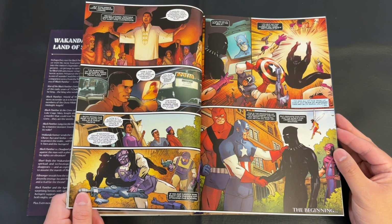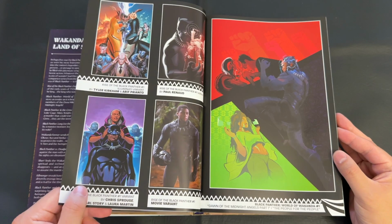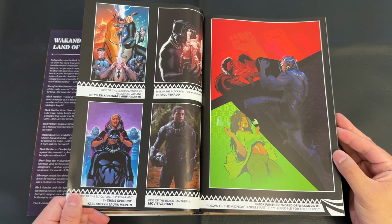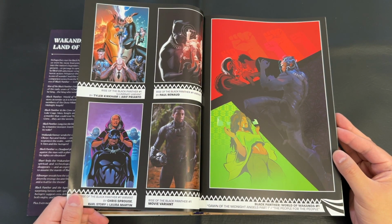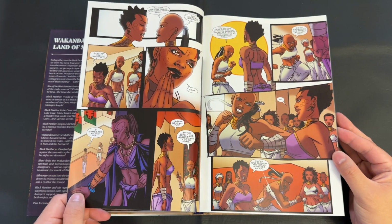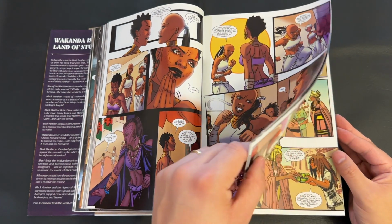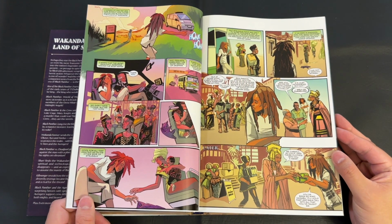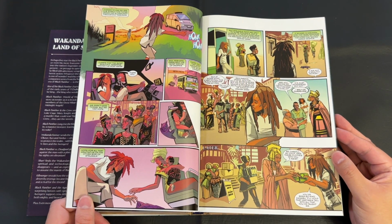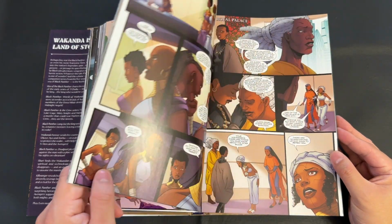And honestly, like I said, one of my daily readers has been the Black Panther by Ta-Nehisi Coates. That's always been a book I've been curious in since it was coming out, or at least since the omnibus came out. But now that I have this Wakanda omnibus, I definitely want to finish it up just so I can enjoy this book for everything it has to offer. But again, let me know if you've read this book or the Ta-Nehisi Coates era for Black Panther. I'd love to get some conversations going on that since it is a current read for me.